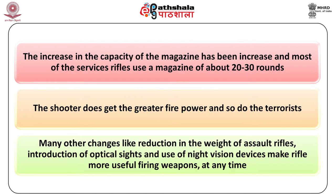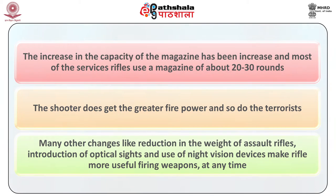The capacity of the magazine has also been increased, and most of the service rifles use a magazine of about 20 to 30 rounds. The shooter gets greater firepower, and so do the terrorists. Many other changes, like reduction in the weight of assault rifles, introduction of optical sights and use of night vision devices, make the rifle a more useful firing weapon at any time.